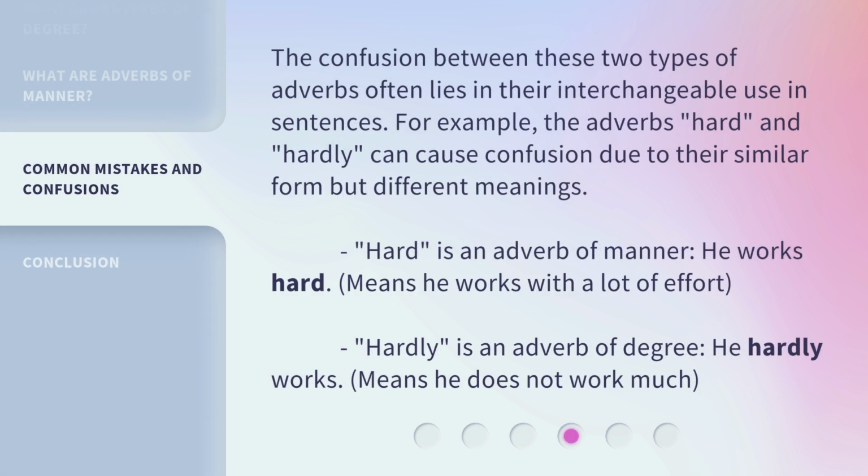The confusion between these two types of adverbs often lies in their interchangeable use in sentences. For example, the adverbs hard and hardly can cause confusion due to their similar form but different meanings. Hard is an adverb of manner. He works hard means he works with a lot of effort. Hardly is an adverb of degree. He hardly works means he does not work much.